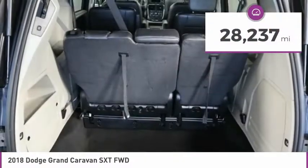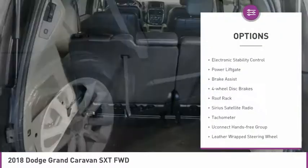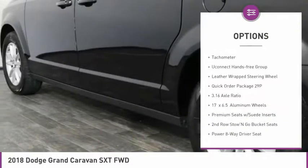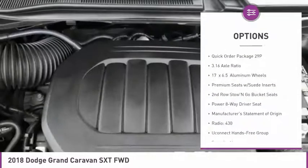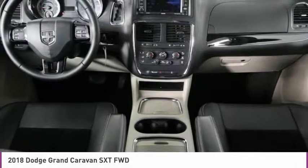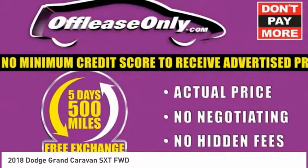This vehicle has less than 30,000 miles. Here are some of this vehicle's great options: touring suspension, electronic stability control, power lift gate, brake assist, 4-wheel disc brakes, roof rack, Sirius satellite radio, tachometer, Uconnect hands-free group, leather-wrapped steering wheel.